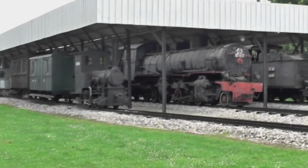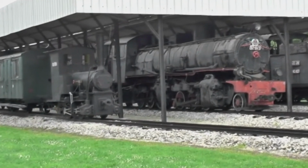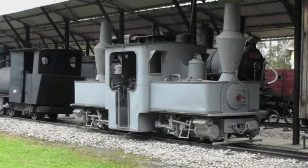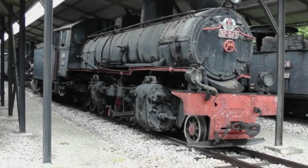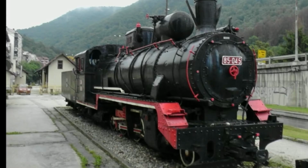Finally, we visited the Narrow Gauge Railway Museum at Pozega, where there were 10 or so narrow gauge engines, including this diminutive ferry locomotive built in 1914 for use on the military railways in France. And in contrast, this massive Bosnian Gauge 2-6-6-2 Mallet and 73002 a 2-6-2 tender locomotive. And this locomotive, number 85045, is next to be overhauled for use on the Sargan 8 line.